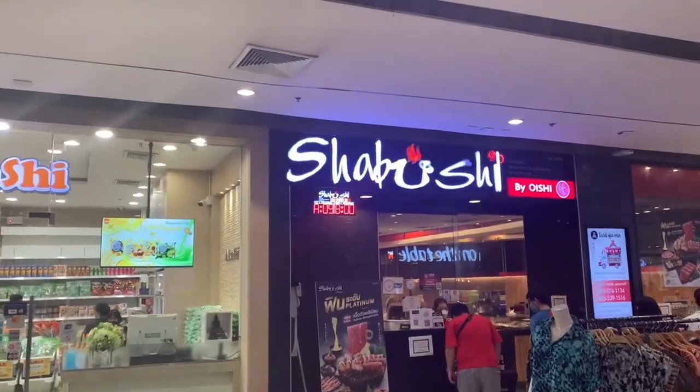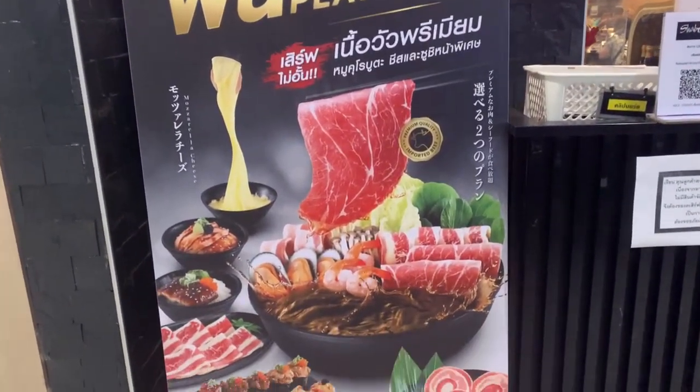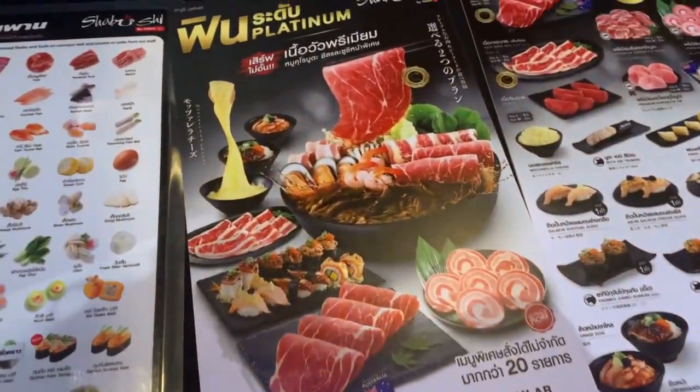The main reason I'm here today is to check out the Shabushi Korean restaurant. This restaurant is fast becoming one of the top go-to restaurants in Bangkok.